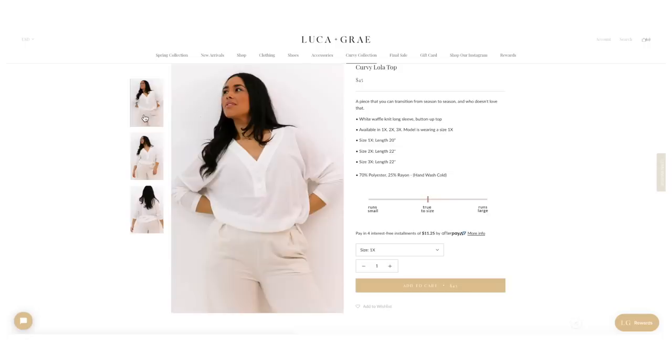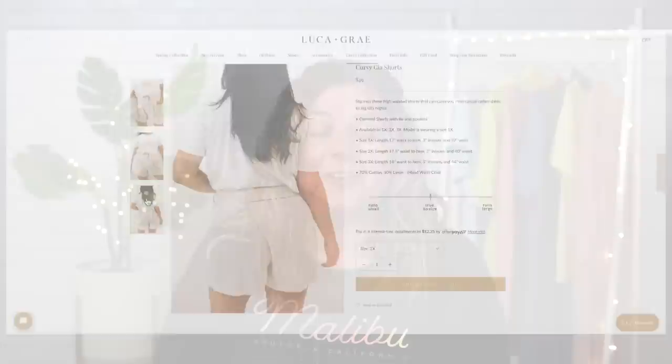Back to business. The first items that we're gonna try on are the curvy Lola top. And I got this in a 1X. It was $45. And we're gonna try that on with a pair of shorts from their plus size collection. And those are the curvy Gia shorts. These are $49. And I actually decided to get these ones in a 1X and a 2X.